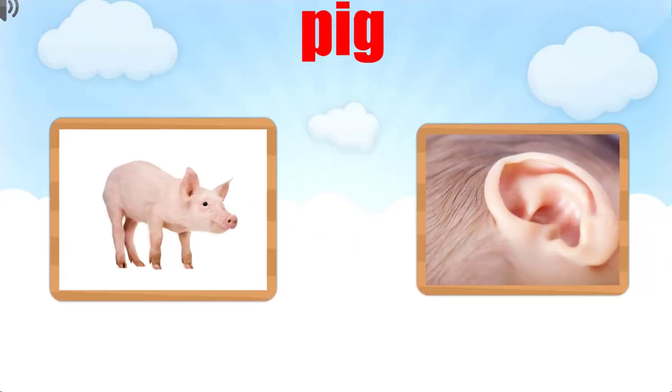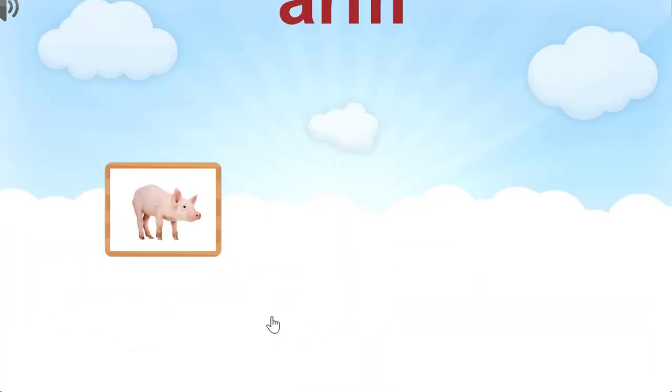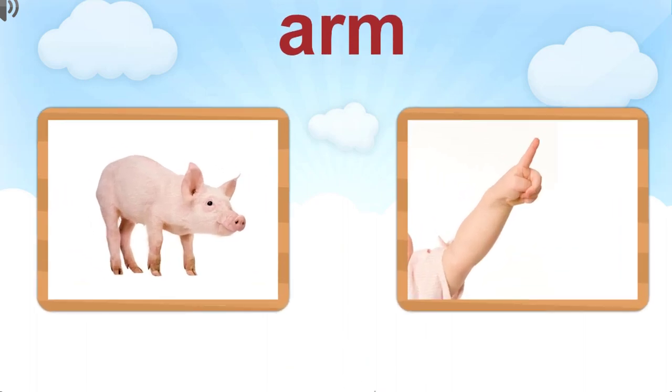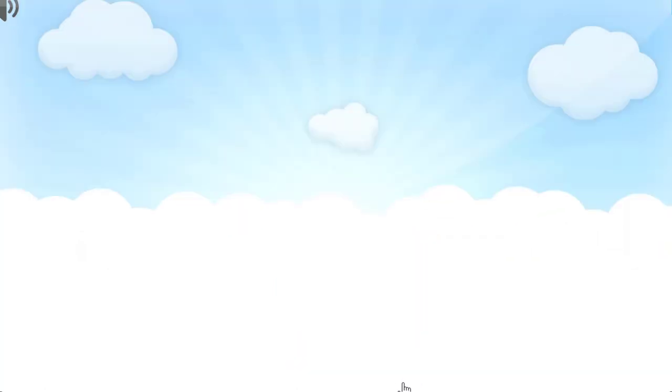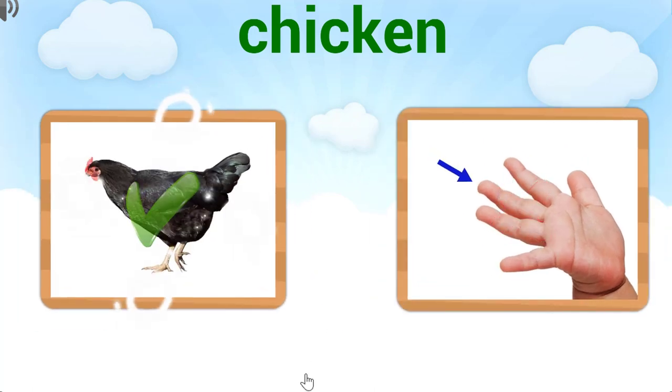Choose the picture that goes with the word. Try again. That is right. Pig. Choose the picture that goes with the word. Good try. Try again. Awesome. Arm. Choose the picture that goes with the word. Good try. Try again. Great job.